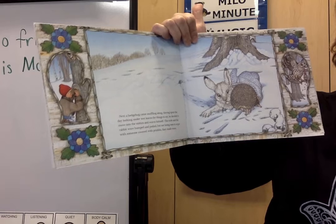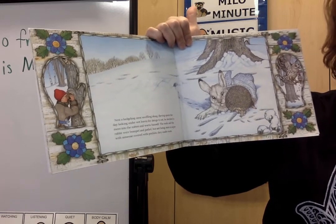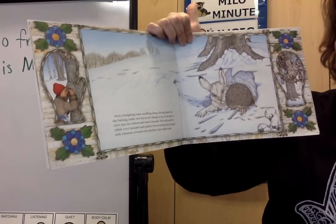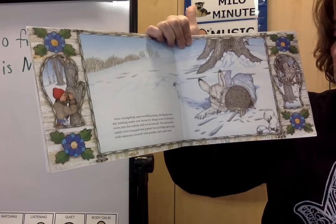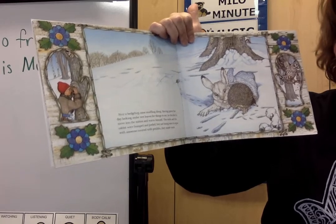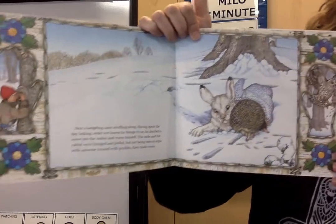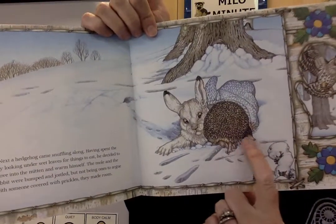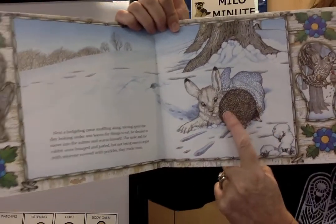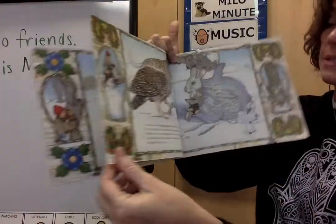Next, a hedgehog came snuffling along. Having spent the day looking under wet leaves for things to eat, he decided to move into the mitten and warm himself. The mole and the rabbit were bumped and jostled, but not being ones to argue with someone covered with prickles, they made room. Look at this, it is a funny picture. Look at this. There's the mole. He looks a little squished. Hedgehog, rabbit. Let's see who comes next.